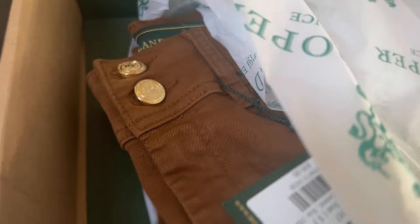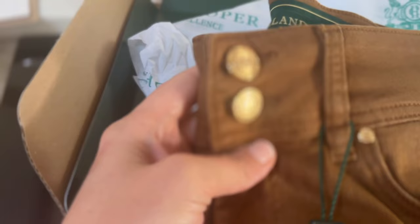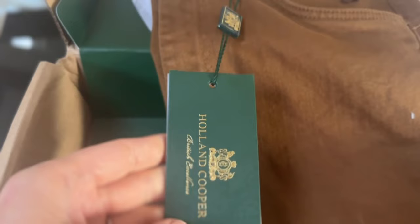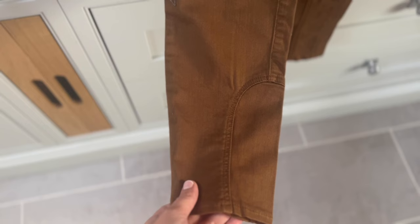So here they are. I really love all the detail that they have on their products. All this kind of embroidery here, and then the gold detail. It's just really nicely presented, and they fit really well too. These are quite high-waisted, and I do like that about their jeans. I've now got several pairs of them, and I really recommend them. They have a kind of shape to the bottom here, and then they go down, so they look like jodhpurs, essentially. That's why they're called jobber jeans. The thing I like about lots of their jeans in particular is they come in different leg lengths.